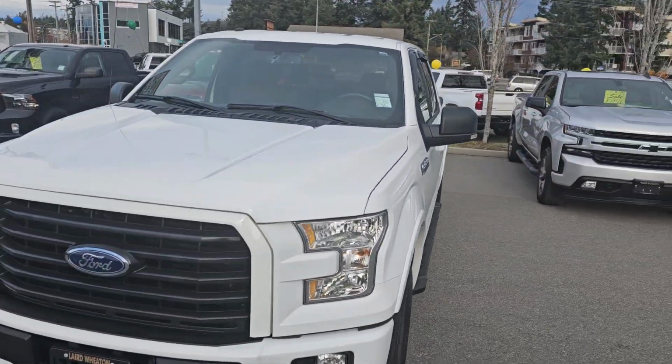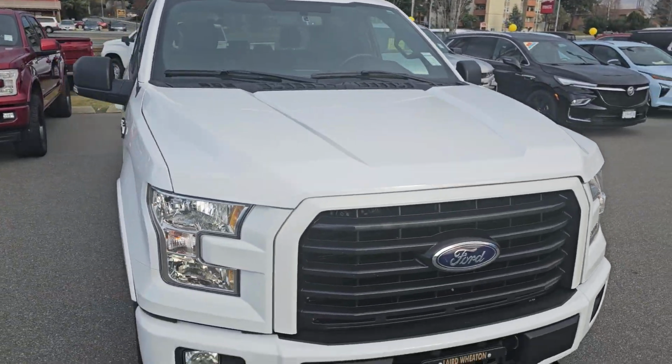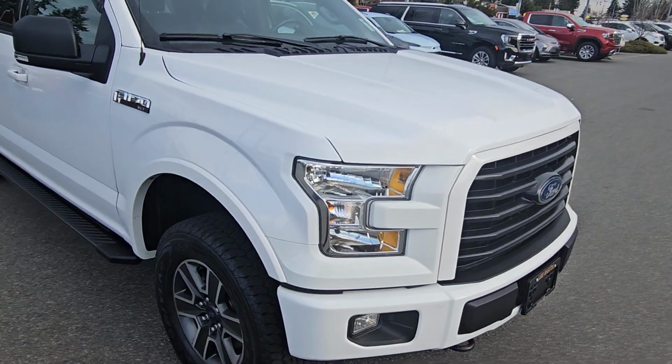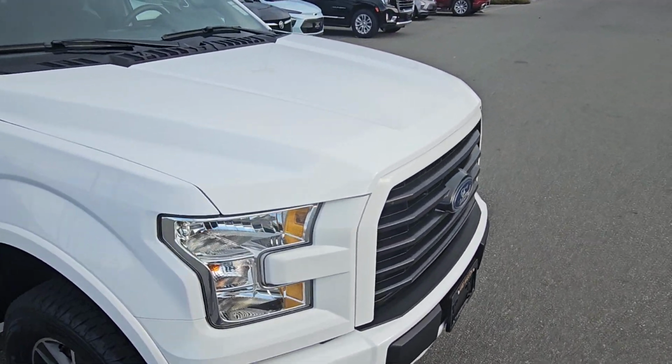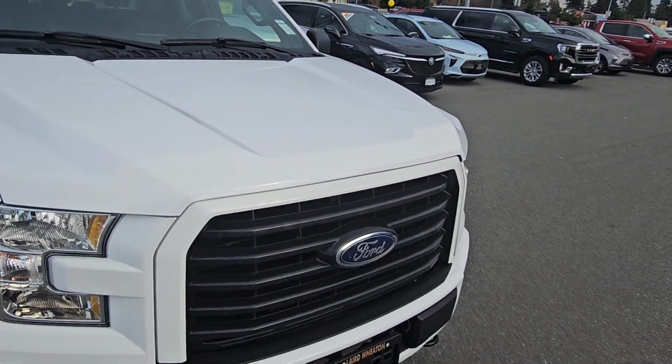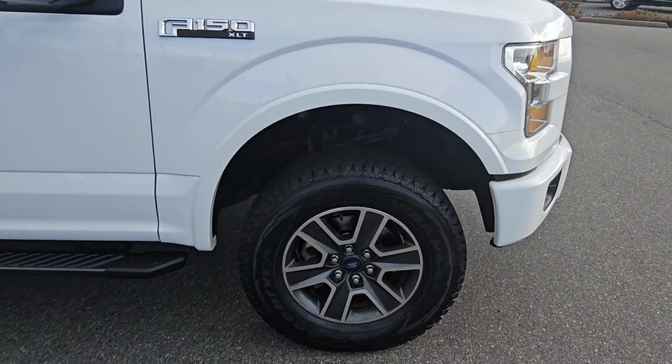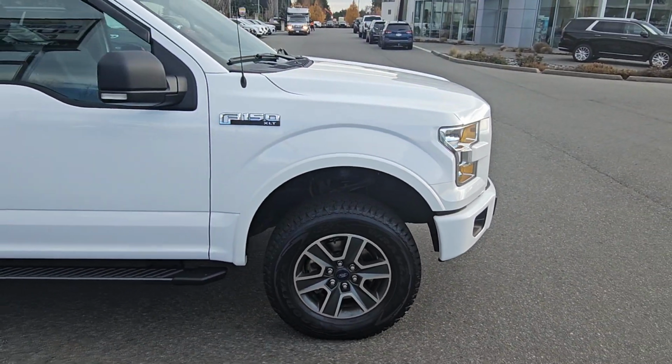Just standing here with the 2016 Ford F-150. Just going to take a quick walk around the vehicle, step inside, show you the inside design and condition as well. Again, really good shape overall. Really clean truck, F-150. New tires and new brakes all around as well.